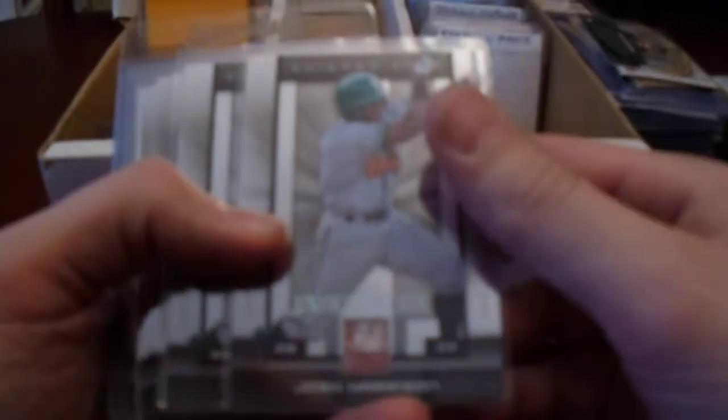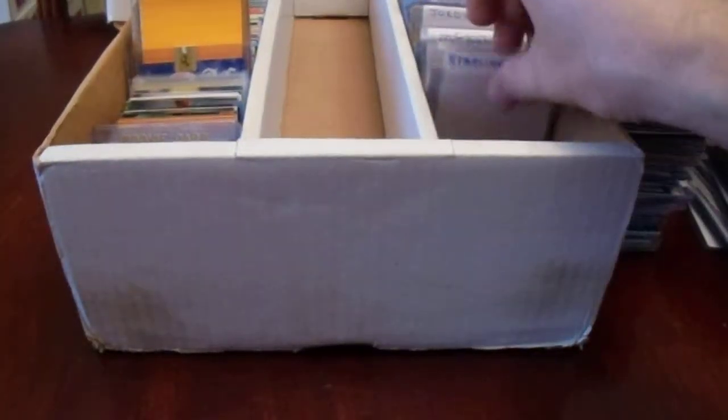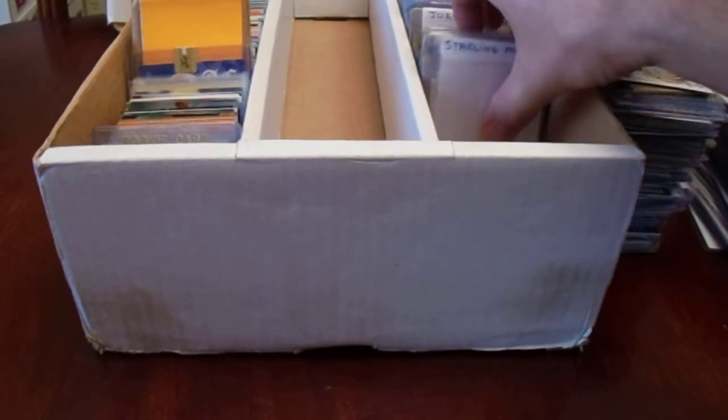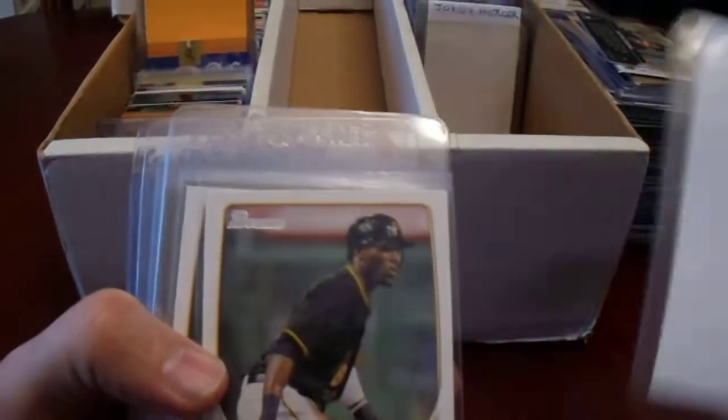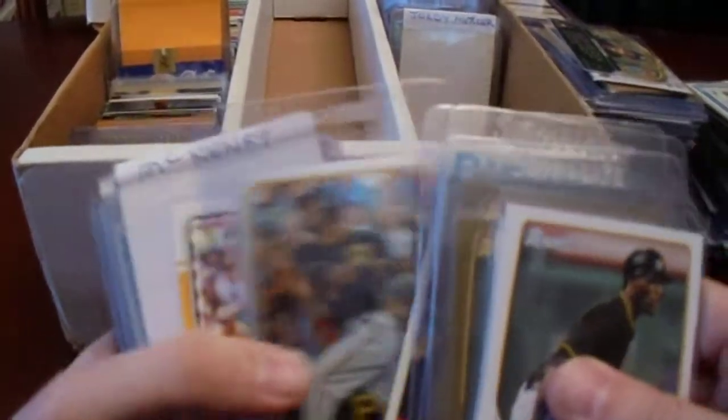Not much to show you here other than a boatload of these rookie cards from Donruss Elite that were super popular when he had his breakout years. Big help to the Pirates. Let's just grab a stack here. We got Starling Marte, but nothing super exciting about the Starling Martes. I mean, just nice cards there.